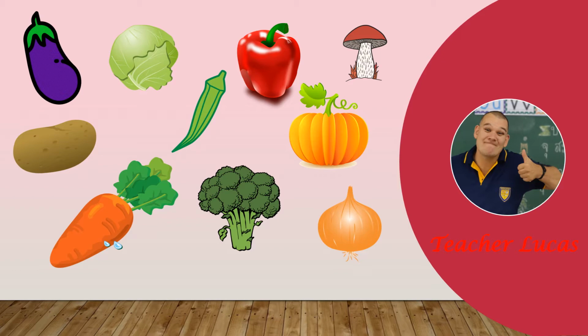What else? There is a broccoli. There is an okra. There is a potato. There is a pumpkin. Anything else? There is a carrot. And the last one. There is an onion.